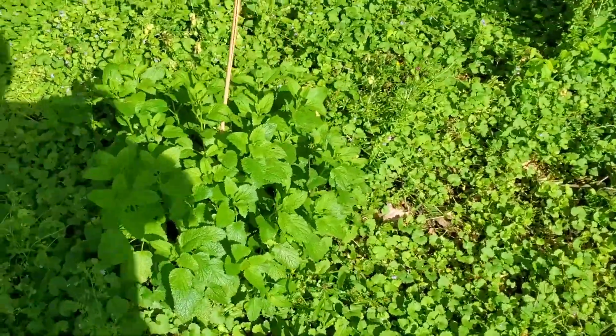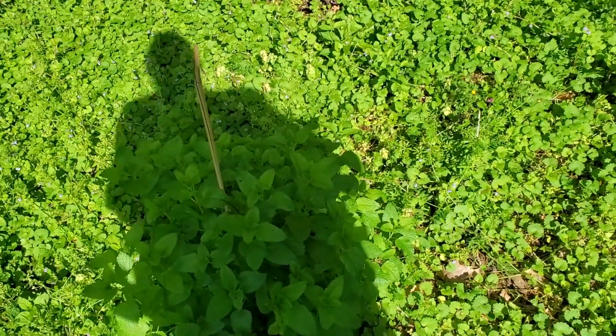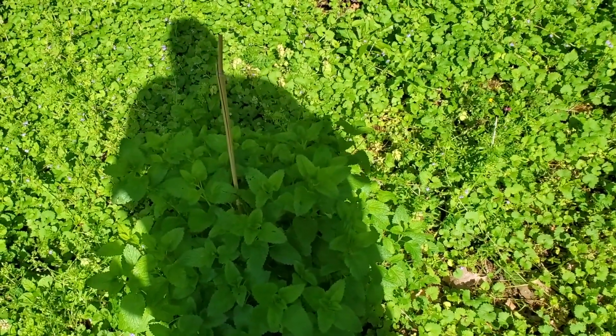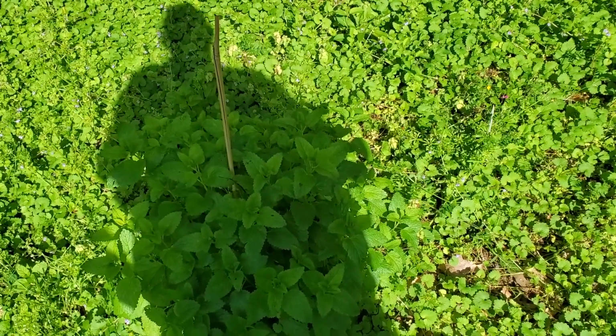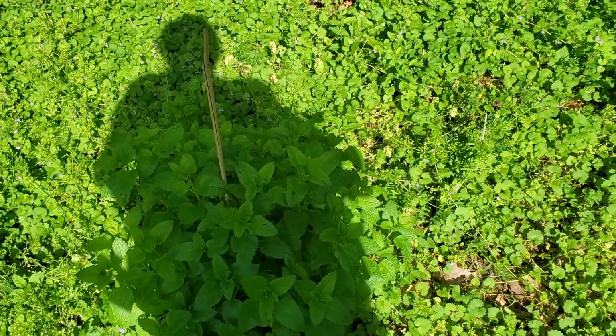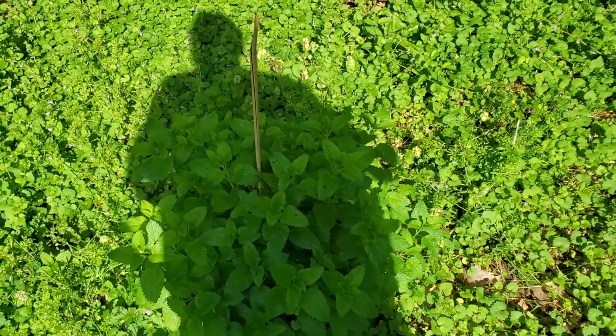Some more lemon balm. And lemon balm grows really well. If you're going to grow lemon balm or mint, grow it in a pot, unless, like here, this is out by the woods, so I don't care if it goes all over the place. But grow it in a pot, because if you put it in your garden, it'll get invasive and it'll cover everything.